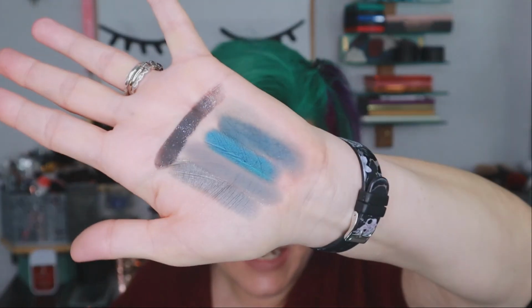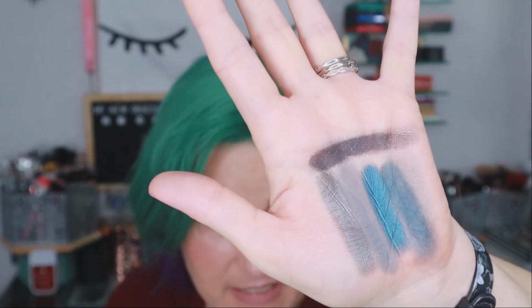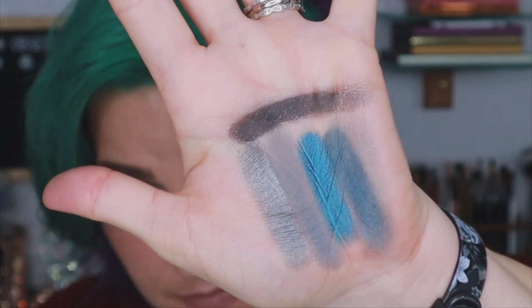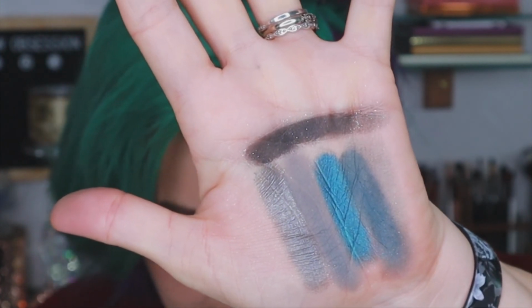And you guys can see that you do have quite a bit of sparkle still left in there. But once you start blending it out, the sparkle all but disappears. So that is the last row in this palette. I doubt Manny will ever watch this, but if he does, I don't think that I've done him any disservice either.